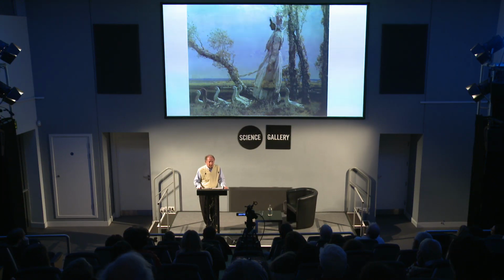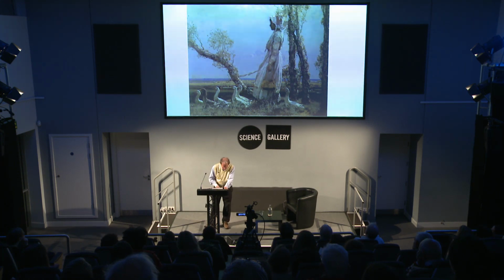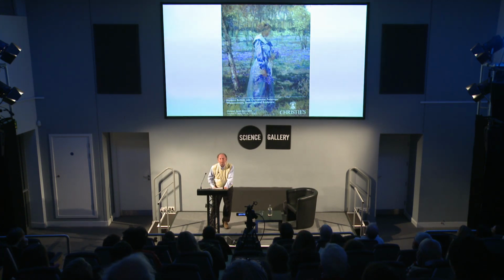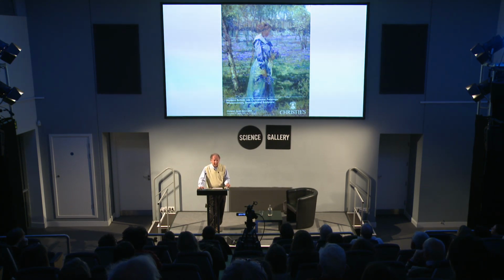That was 1983. Then I think it was 1996, or around about that time, another painting came up, which I think will come up next. It's a painting called Spring Morning in the Bluebell Woods. It came up at Christie's in South Kensington.